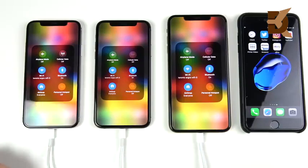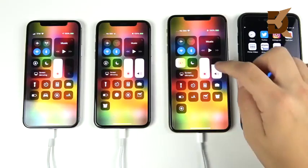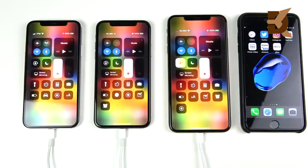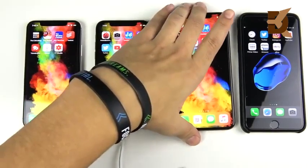I want to mention they're all connected to the same exact Wi-Fi network, with Bluetooth on all of them. AirDrop I'm leaving on, as I tend to use AirDrop day to day. A lot of times people forget this is even on. I've seen multiple users in the past just leave their AirDrop on, so I'm going to leave that on. Brightness all the way to the top. Background app refresh on all applications, because a lot of users are going to forget this even exists and leave this on. So I'm going to leave that on as well.